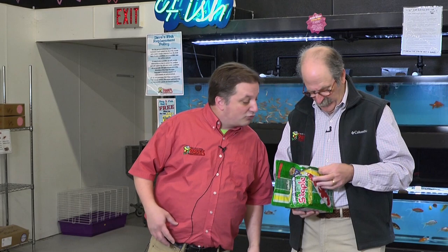Wheat flour, fish meal is second. Fish meal is the big thing you're looking for. Fish live in the water, so that's what they're going to be eating right here. This is a nice treat.